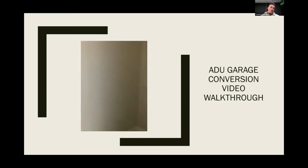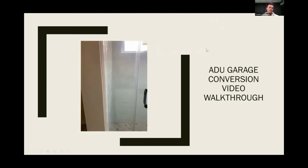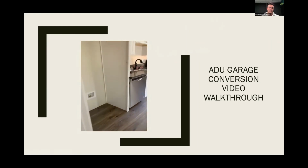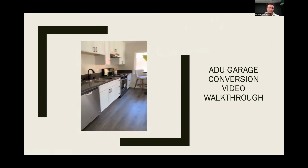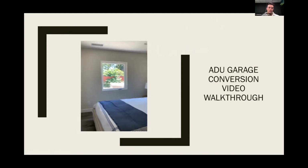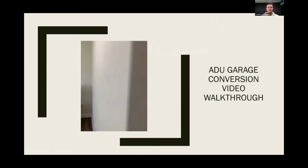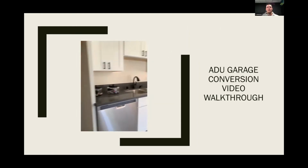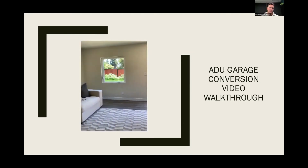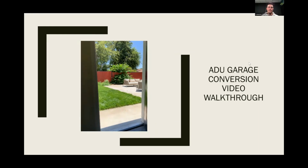To the right here, we always put a stackable washer and dryer. We always recommend doing it unless you tell us not to, but highly recommended. And then there's the bedroom there. Can lights, everything. So, this gives you a good idea of what the finalized product looks like. And you can imagine, again, 400 square feet, that's your standard 2-car garage. So, we could build this just out of your existing garage space.